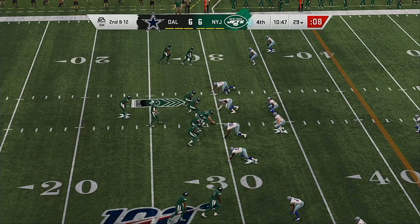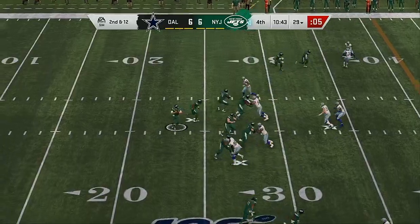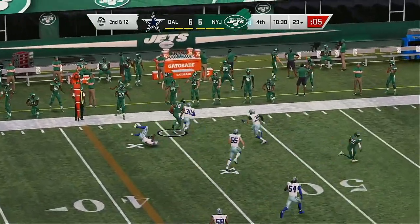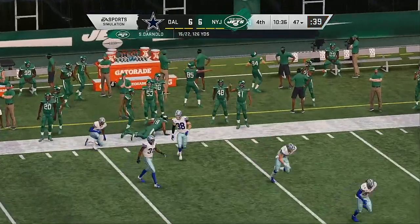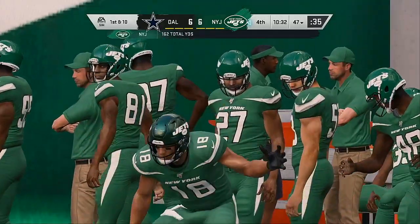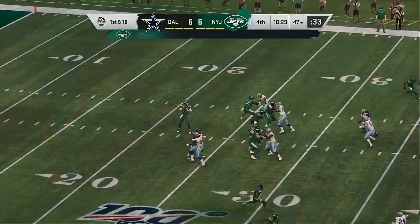Check Mike 54. Mike 54. You ain't doing nothing today. You ain't. A shotgun snap for Darnold. He gets it to Thomas. Thomas barreling ahead, and he slips up past the 45 before being tackled. The catch and run, good for 18 and a first down.